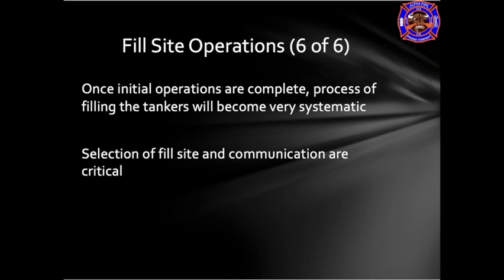Once initial operations are complete, the process of filling tankers will be very systematic. So you'll line them up. Generally this works best if you find a large parking area where you can lay out your hose lines. It makes it more accessible for the apparatus arriving on the scene. You want to do the least amount of backing of apparatus as possible. So you set yourself up, the apparatus arrive on the scene, position themselves, make connections, fill them, and get them on their way as efficiently as possible.